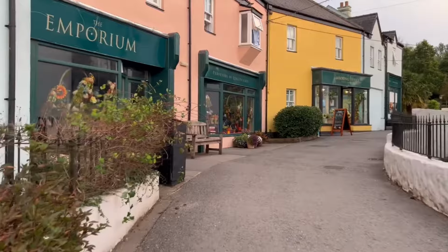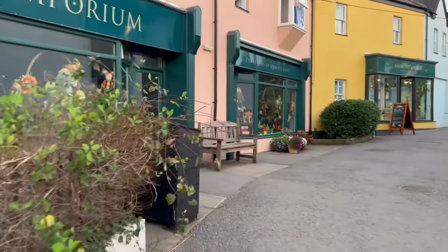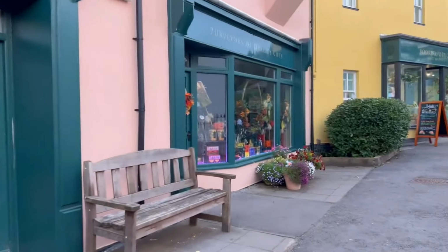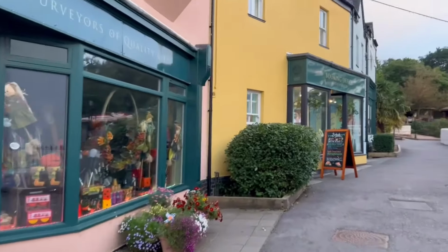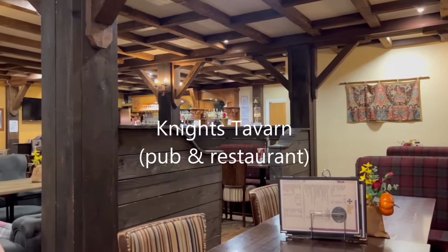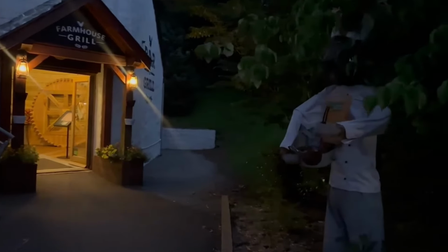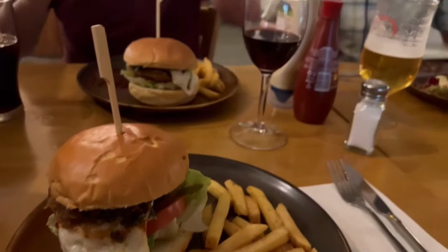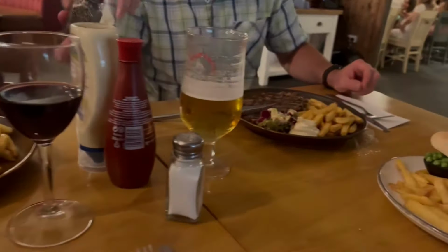Hire bikes, but my son and my husband bought their own. And if your lodge doesn't come with a buggy, then you are able to hire one. It costs £5 per person to make a reservation for your evening meal, and then that money is deducted from your final bill. The first night we went to the Farmhouse Grill, and the food was really nice, the staff were really friendly, and we had steaks and different types of burgers, which were really, really nice.